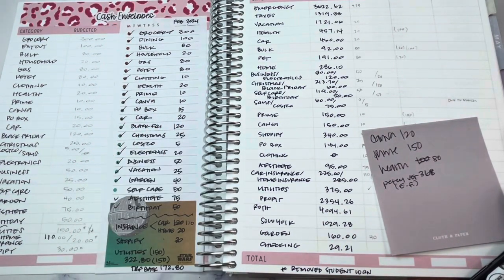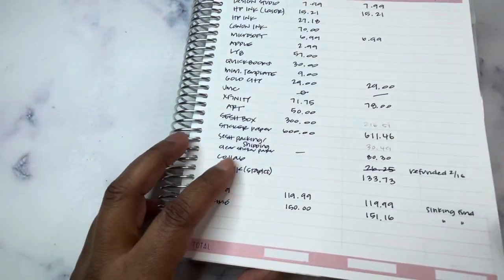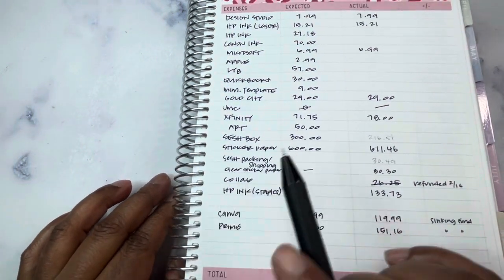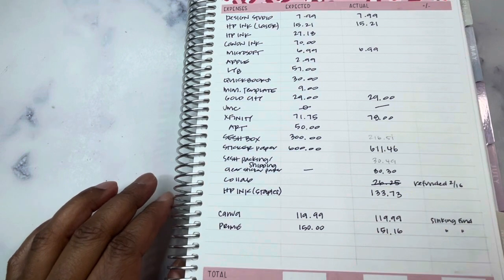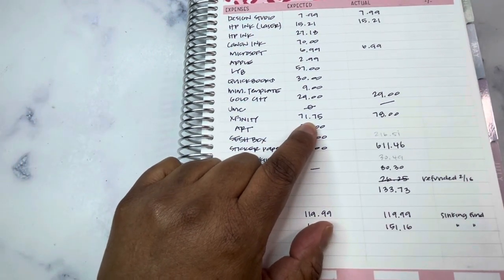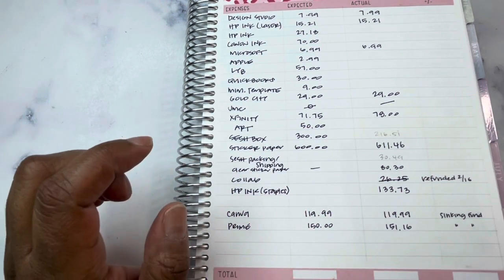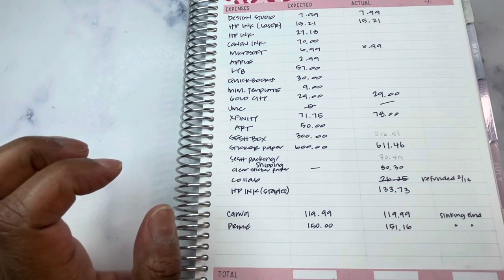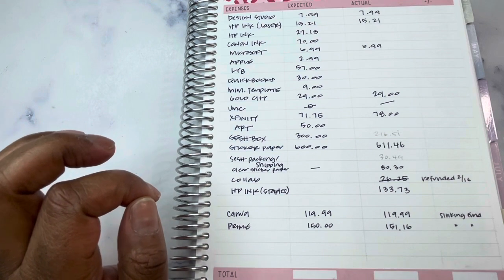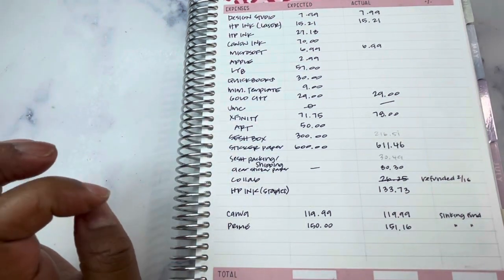Now, let me go back to business expense real quick. I had an issue with Xfinity, and I'm not sure exactly how it's going to shape out. I shared, I think, in my February budget setup that there was supposed to be a price increase of like $6. So it should have been $77. I got my bill and it was $110. I called and it was fixed and it should have been $76.75 moving forward. So it was like a $5 increase.